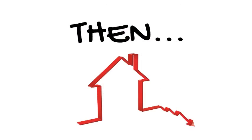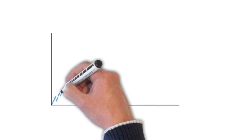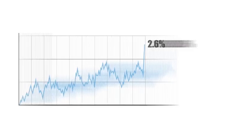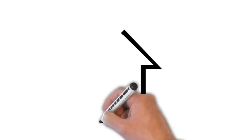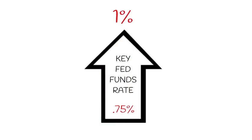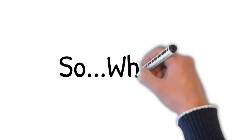Mortgage rates dropped. The yield in the 10-year U.S. Treasury peaked at 2.6 the day the FOMC chair Janet Yellen announced the Federal Reserve would raise its key Fed funds rate to 1% from 0.75. So now what's the reason mortgage rates dropped?